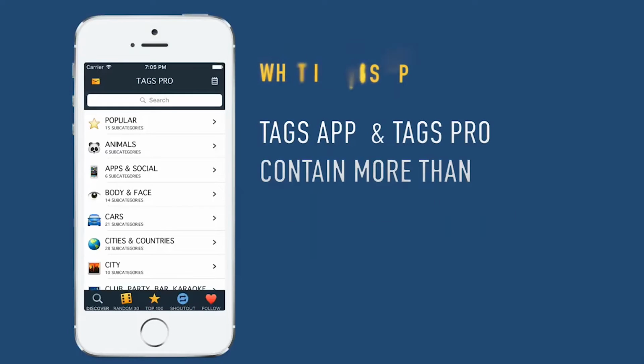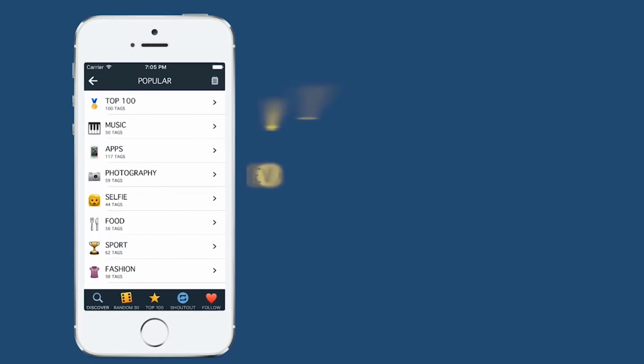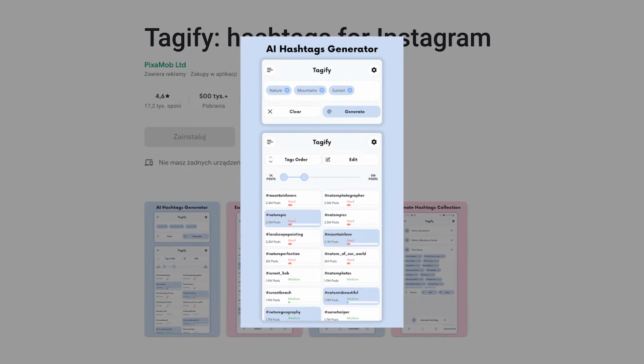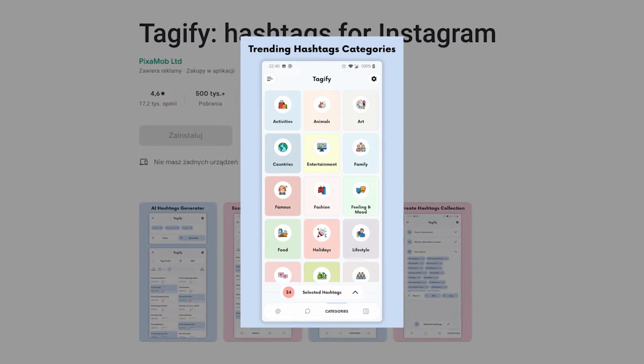Instead, I recommend that you use apps like InTags or Tagify. These are way better because they let you explore hashtags by category or generate them by typing keywords. This means that you can narrow down your search quite a lot. They still probably won't give you hashtags that are strictly related to your business niche and target audience, but they'll get you a lot closer than where you were before.